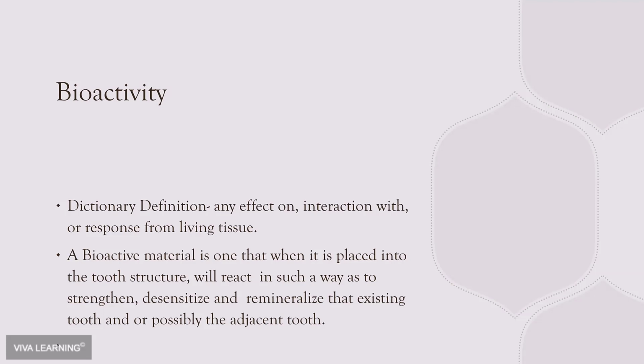One of the things that we see today in dentistry, whether it's in restorative materials, endodontic filling materials, oral surgery materials, periosurgery materials, and you name it, is this term bioactivity being used. It's become this catchphrase, but bioactivity in the dictionary, the true definition, is any effect on, interaction with, or response from living tissue. I've extrapolated that into dentistry: a bioactive material is one that when placed into the tooth structure, will react in such a way as to strengthen, desensitize, and remineralize that existing tooth or possibly the adjacent tooth.